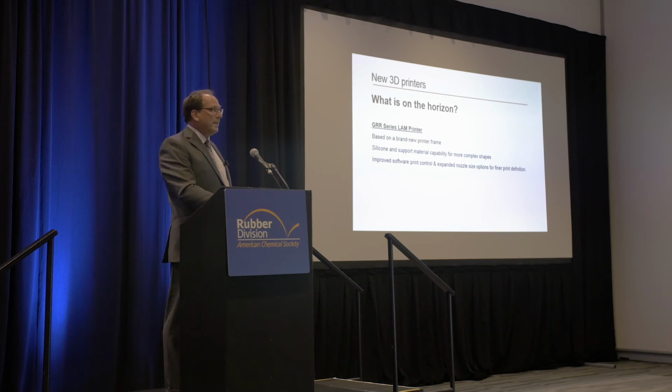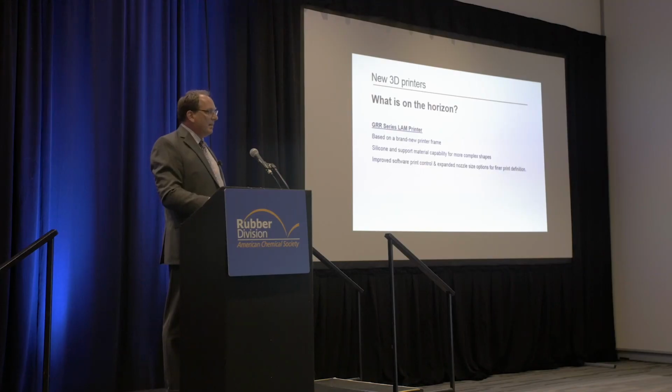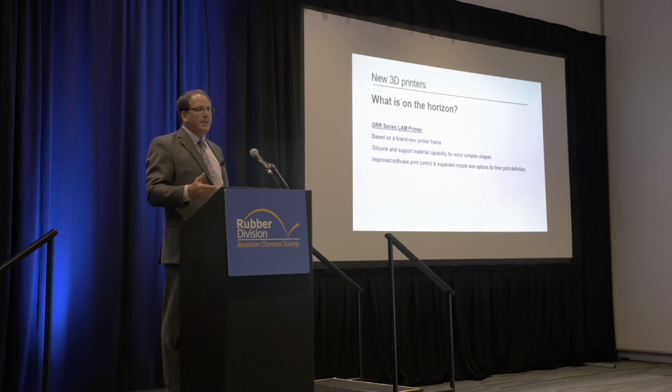Now let's talk about 3D printing technologies. German RepRap is building a new printer that includes support materials. So our next series will be able to make not just simple geometry shapes, but complex ones with roofs and overhangs. And we'll be using a cellulose type plastic that is easily water soluble. So once printed, the silicone can be dipped in hot water and you remove the support cellulose material, leaving a crisp and clean silicone part of any complicated geometry you need. So this will be a dual printer head machine. And then of course the improved software, partially due to some of our work, and the nozzle size options for finer definition are all there.